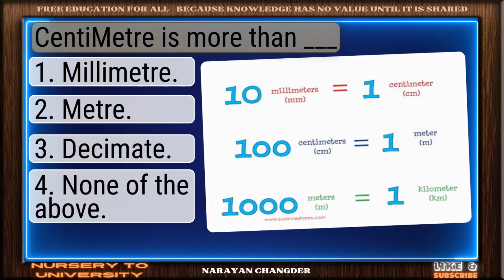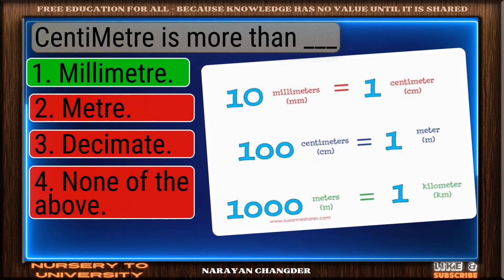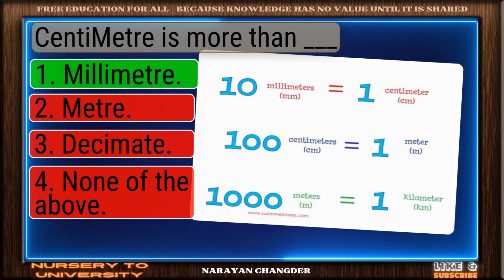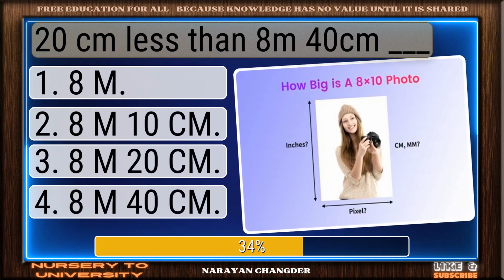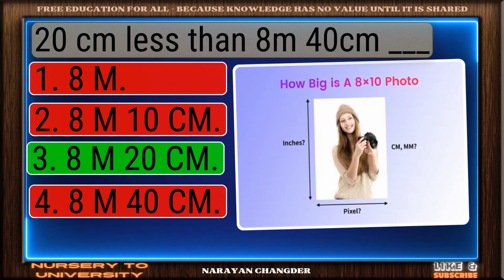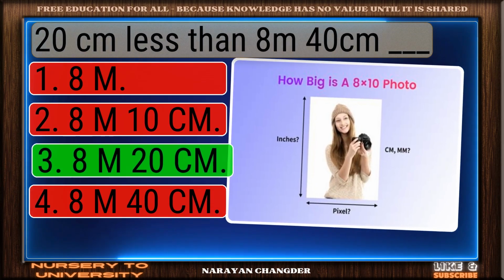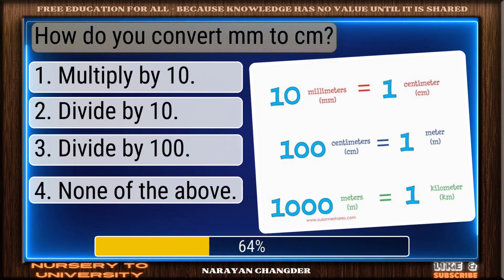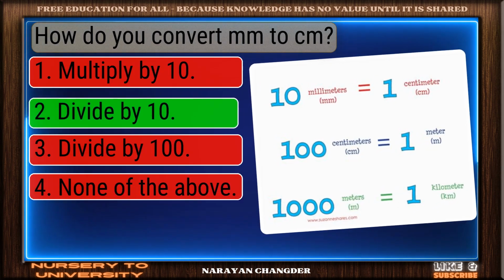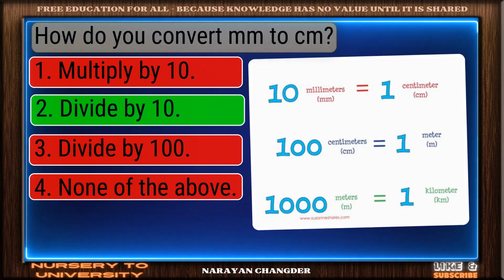A centimeter is more than dash. Bravo, millimeter is the answer. 20 less than 40 cm, dash. Excellent choice. 20 cm is the right answer. How do you convert mm to cm? Smart move. Divide by 10 is an accurate answer.